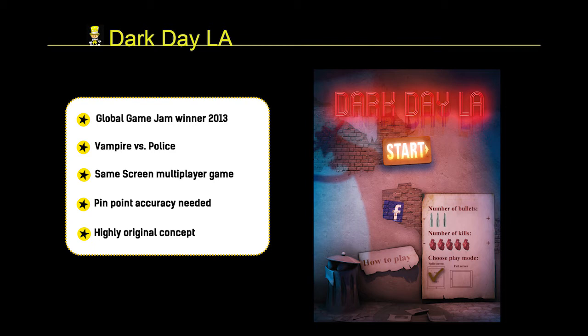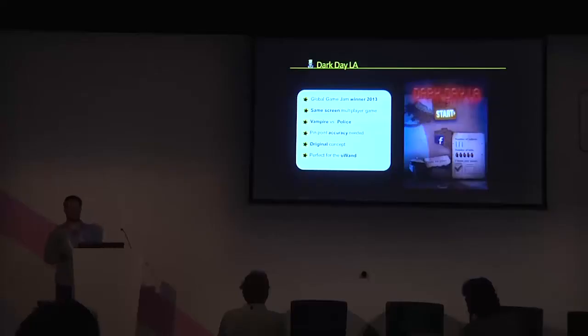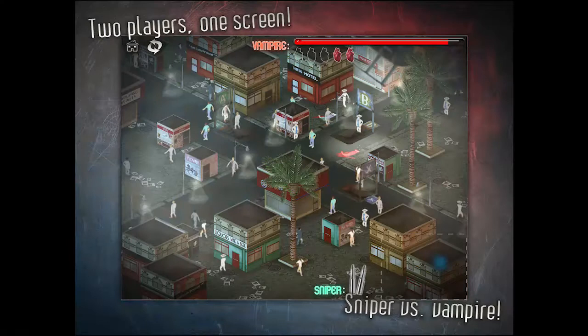Now, why this is interesting to play today is because you need pinpoint accuracy and also slow movements to play the game well. It's an original concept, and it's perfect for the YouWand. I'll show you two slides of the screen, and then we can go over to the live game screen.